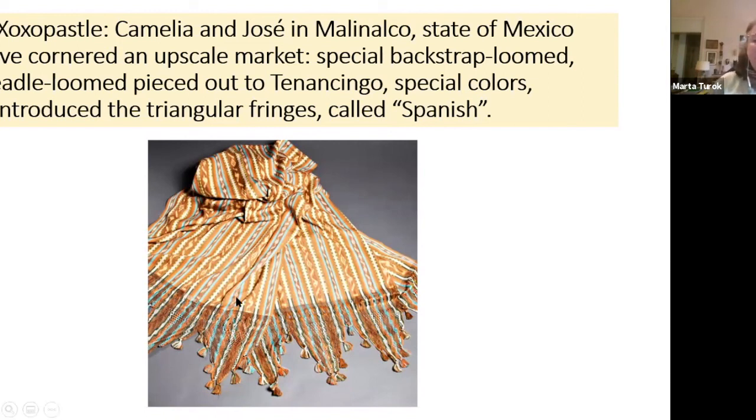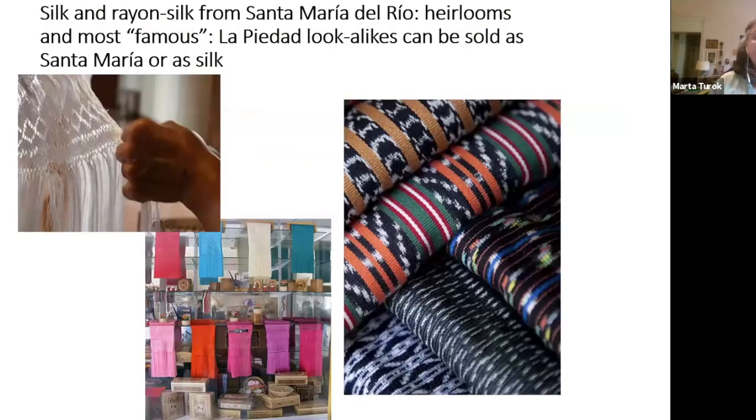Camelia and José Malinalco own El Xochopastle in the state of Mexico, and they've cornered an upscale market in cotton, special backstrap loom. They've also brought in treadle loom pieces. Some are pieced out to Tenancingo, others they do on their loom there. They work with special colors. Camelia has an incredible sense of color, and they introduced the triangular fringes, which for some reason that I still don't understand, she called them Spanish fringes.